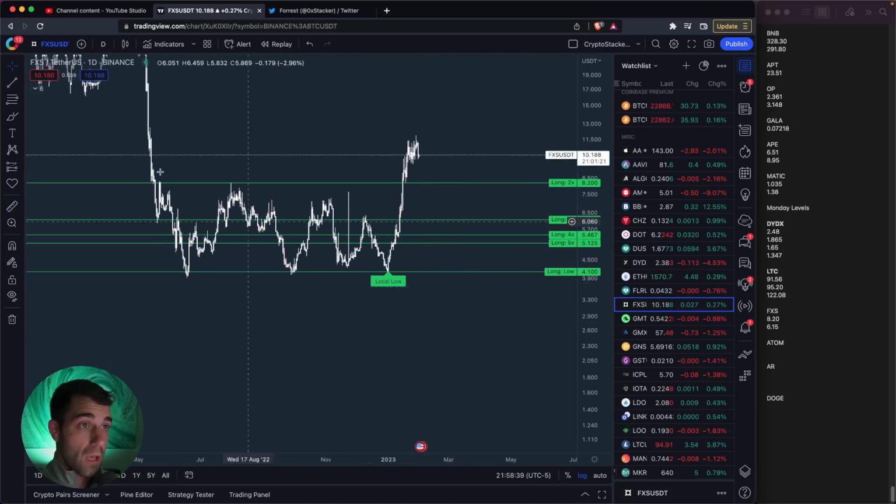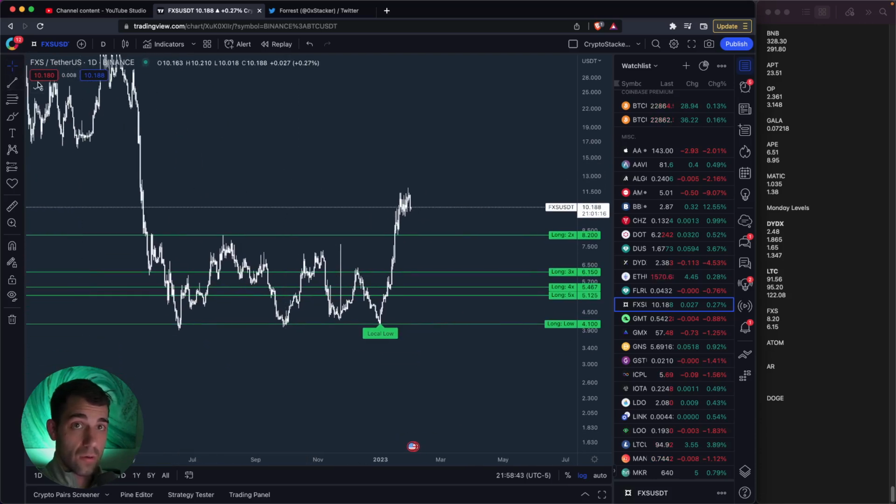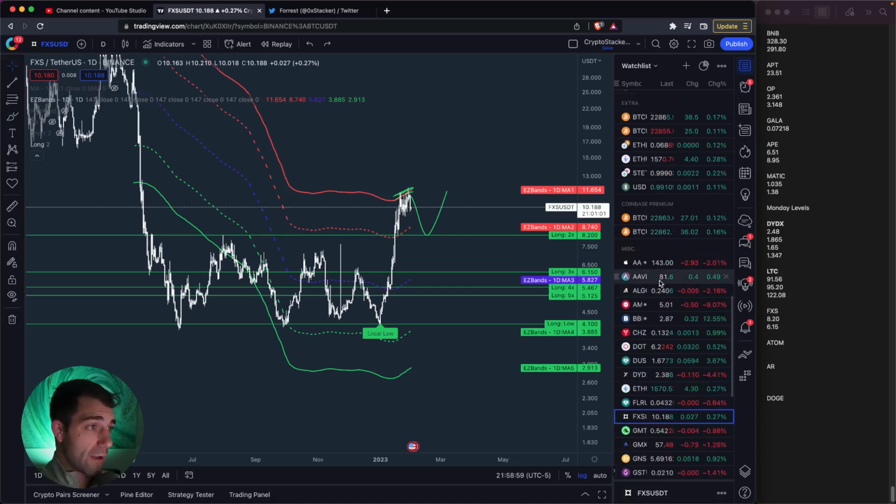Okay, that should be fairly straightforward. I'm not going to get too crazy with these levels. We'll maybe throw on the easy bands. Yeah, we're going up into resistance here. It is difficult for this to continue without some sort of a correction back downwards. Maybe tap the top of the range. Okay, that's FraxShare.